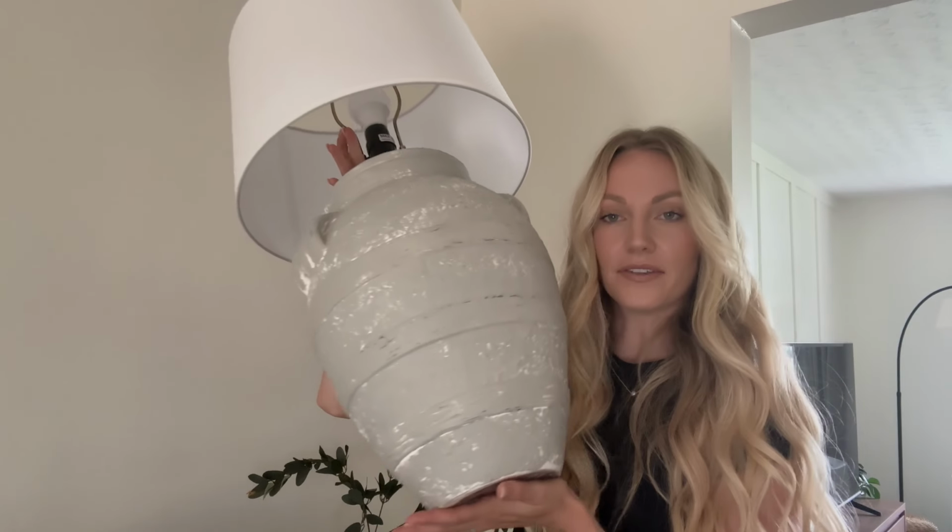So I just kept checking marketplace. I've been checking thrift stores to just at least find the shape of the lamp that I'm looking for, and then I can DIY it from there. And I finally came across one on marketplace and I got it for 20 Canadian dollars. And this is it here.